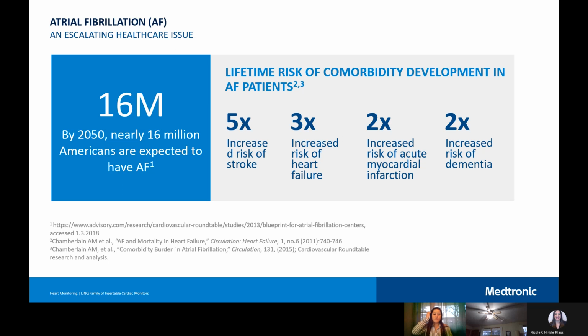The first is that it can lead to a 5-fold increased risk of stroke, 3 times increased risk of heart failure, 2 times increased risk of acute myocardial infarction, which just means heart attack, and a 2 times increased risk of dementia.